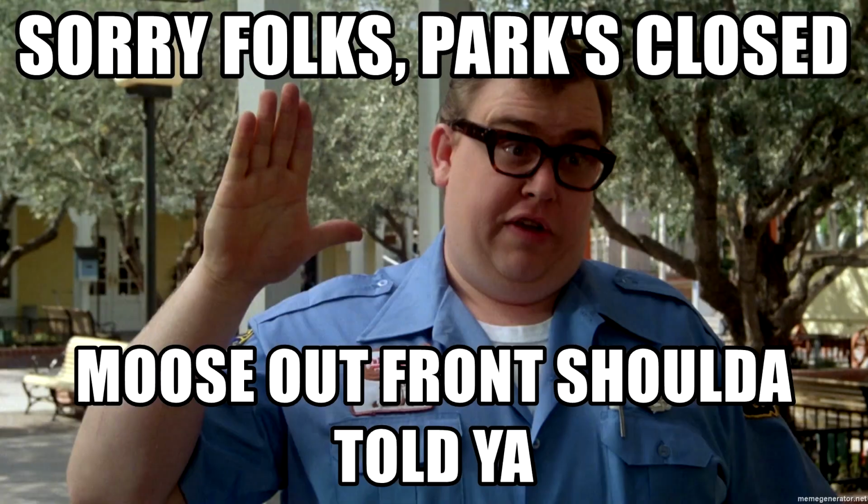Make sure the park is open. You don't want to be that person walking up to the park on a day it's closed and going, "Why isn't there anybody here?" "Sorry, folks, park's closed. The moose out front should have told you." Don't be that person. I've seen those people. You don't want that to be you. Because then the rest of us are going to laugh at you. I promise you. Research. Look up on the website.